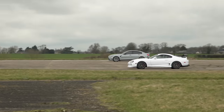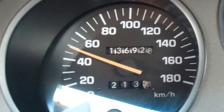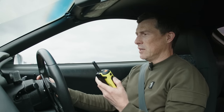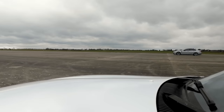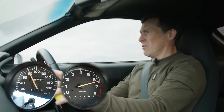Now we're going to take the gearbox out of the equation. And we're going to do a rolling race from 50 miles an hour again, but this time in manual mode for the gearbox from third gear. So I'm going to call it in, okay? 3, 2, 1, go. Come on, get on boost. Oh, get on boost now.